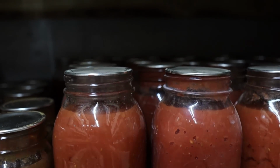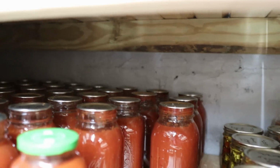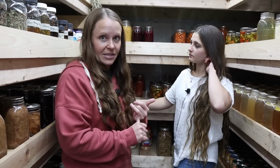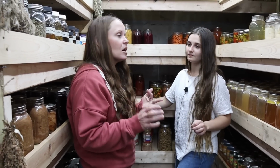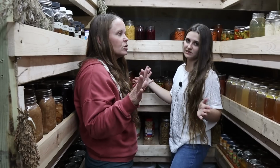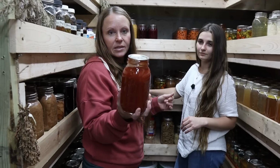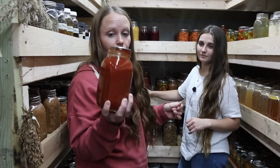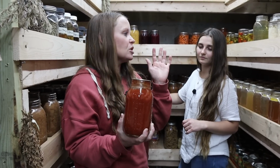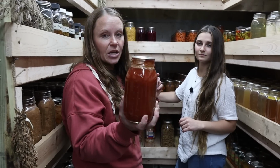Okay, here we have our home canned tomato sauce. We don't can up separate pasta sauce or separate pizza sauce. Just plain tomatoes, no paste, no spices. We just do our tomatoes all the same into a sauce, and then we can make whatever we want whenever we want. We can use this for veggie soup or for chili or for pasta sauce, pizza sauce.